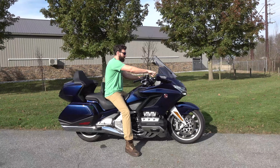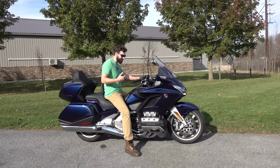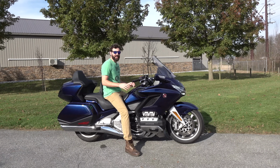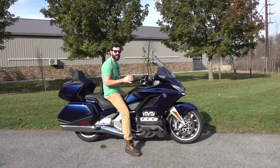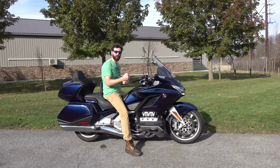So when you turn the bike on, you turn the ignition over here, and then you press that, it just fires up. If you have the bike in drive, and you put the kickstand down or you shut it off, it'll automatically put it in neutral before it turns off.